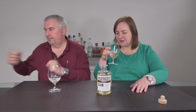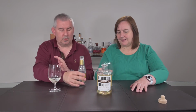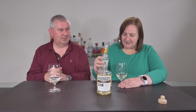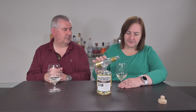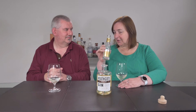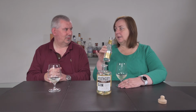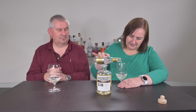I'd be very interested to taste this for a second time, later. To be fair, you were pretty good with the tonic proportions. Yes, but when we're doing a serious review, you've got to get it just right. So which tonic have we got today? We've got the premium Indian tonic, Fever Tree. Do you notice that since we did our tonic review, our tonic has changed from the cheapo one to the premium one?